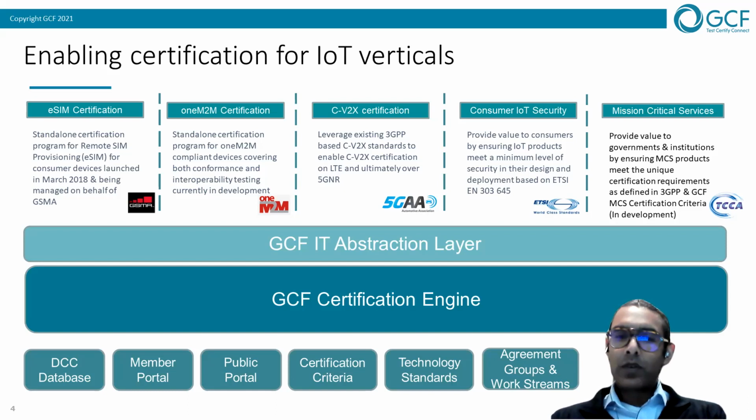In the case of C-V2X, we have partnered with 5G Automotive Association for the past couple of years. We've been working very closely with them to understand the ecosystem and effectively develop a certification program catered for the automotive industry. And this is the phase one of the C-V2X initiative.